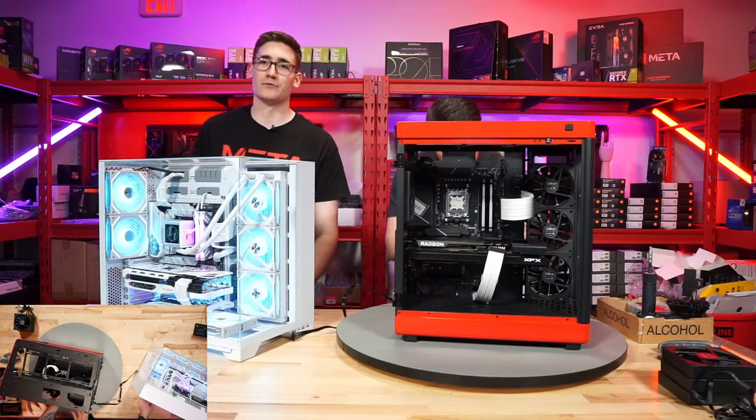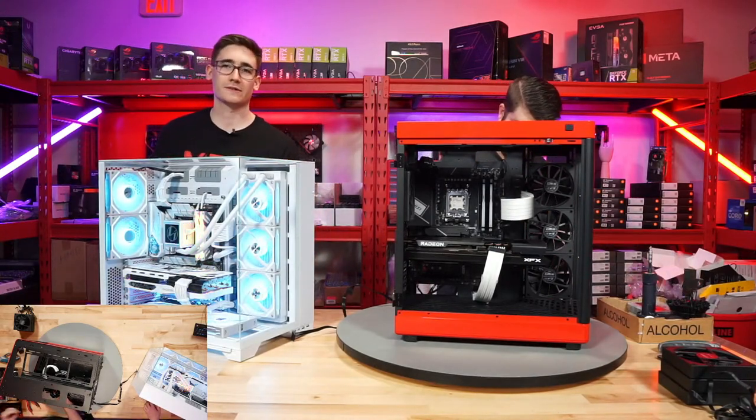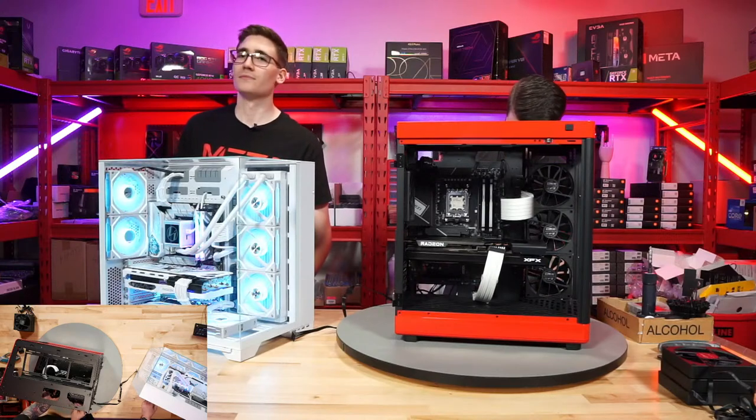The tank PC case that came in broken, how much was it again? That's like a $400 case. I think I replaced it to show up today.